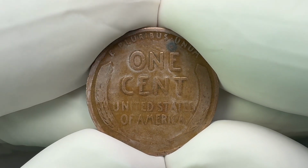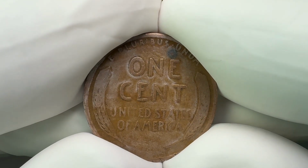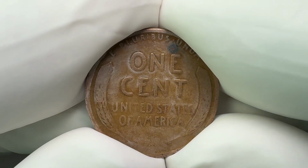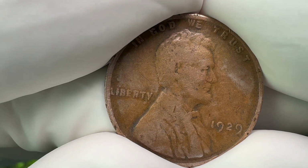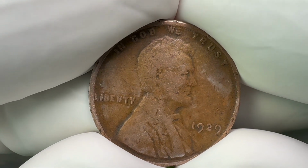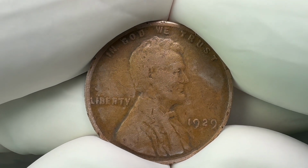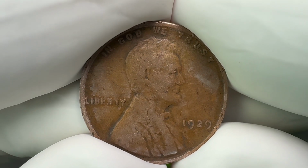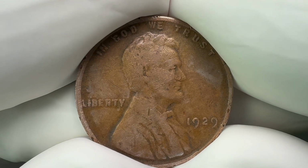The market for these coins shows how condition changes everything. A worn penny from 1929 might still be worth only a small premium above face value, but as the grade improves, the price climbs quickly. Collectors will pay much more for examples that still have sharp wheat stalks, bold lettering, and original mint luster. The San Francisco mint pennies are even more desirable, and in mint state grades, they often attract competitive bidding at auctions.